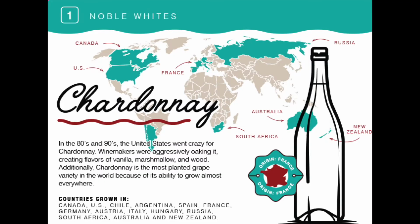Today I want to share with you the difference between oaked and unoaked Chardonnay. Chardonnay is the most planted grape in the world. It's grown in dozens of countries, and it's a very versatile wine, making it very intriguing and accessible to customers because of its wide range of price points.